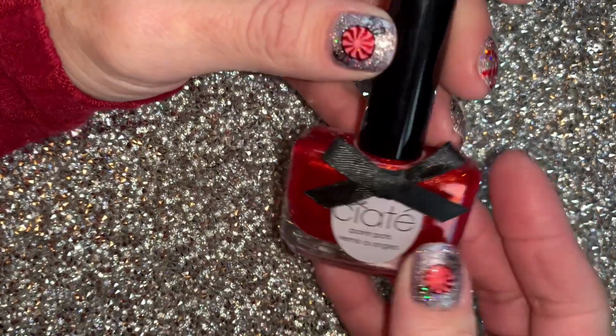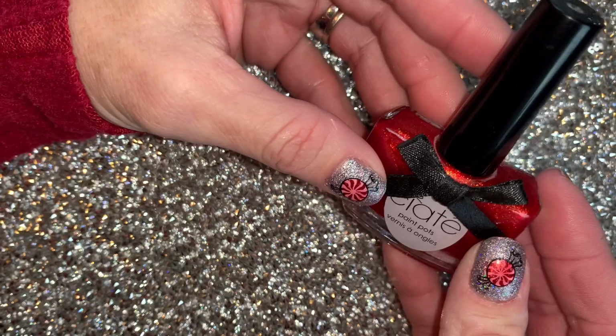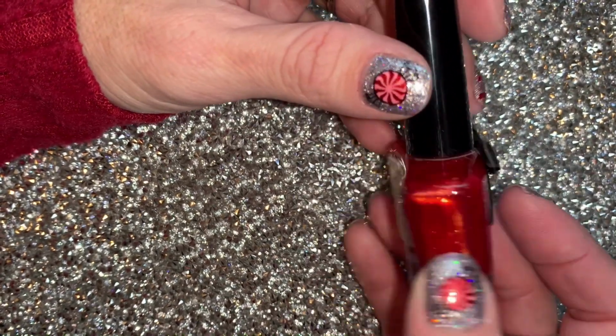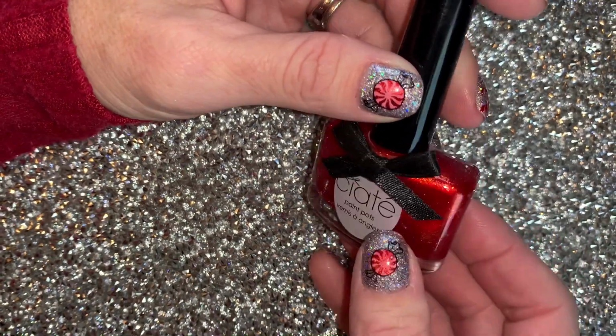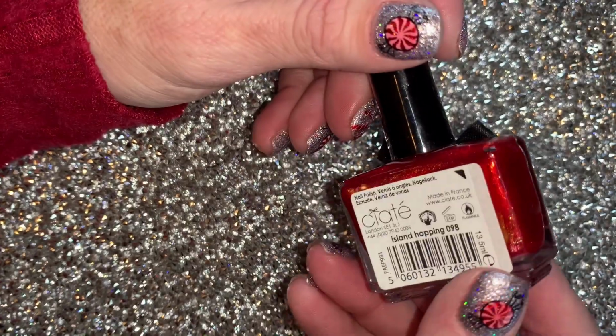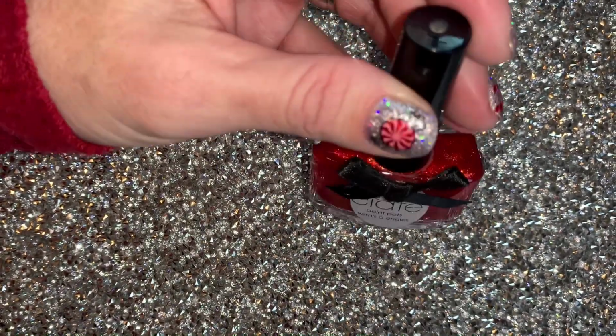My friend who brought me over all the polish let me choose everything that was in her big bags and bags and bags of them. I saw those, and I didn't even know what Ciate was at the time, but I thought, that is such a cool bottle. So I picked up 2 of those, and then I realized that they're actually pretty coveted polishes. So I like that a lot.